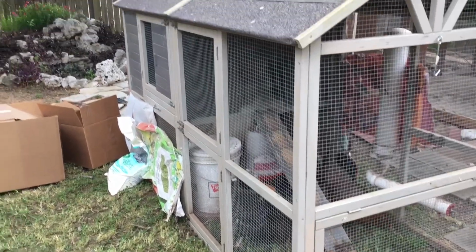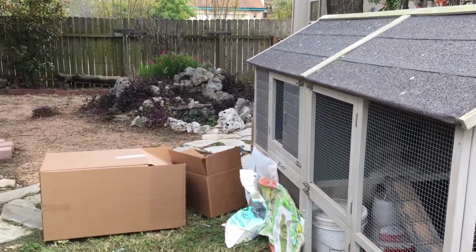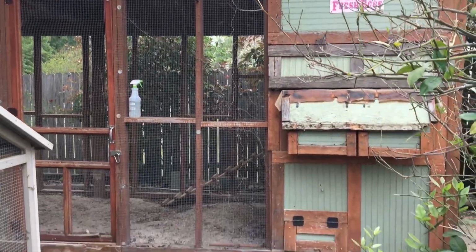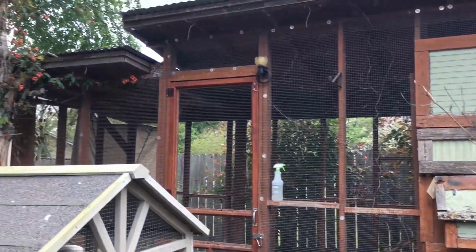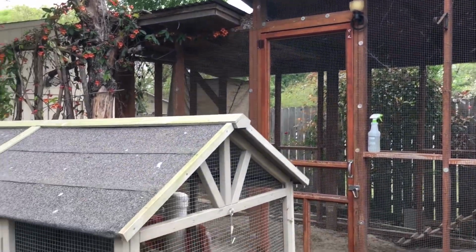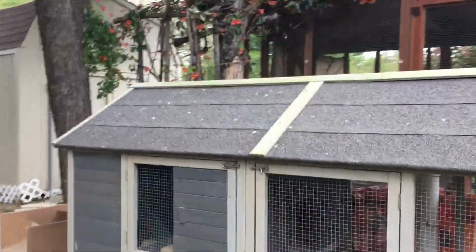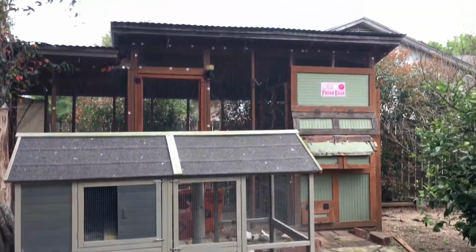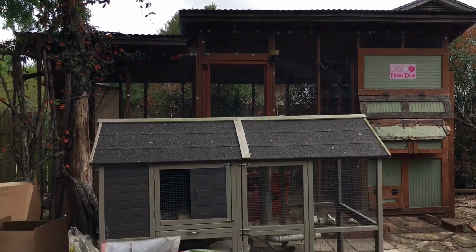So we're moved, and the coop is sitting here temporarily. There's the pond that needs to be fixed. And there's the mansion. So look at this. Let's get some perspective. 5 chickens, that's where they were. That's where they're going. Cool, huh?